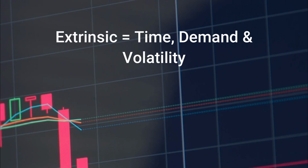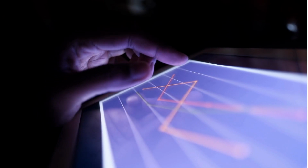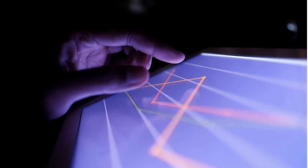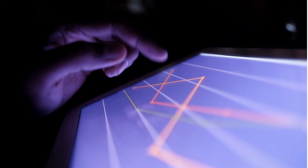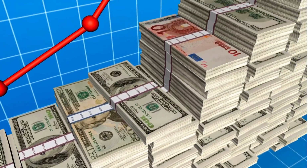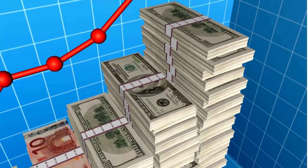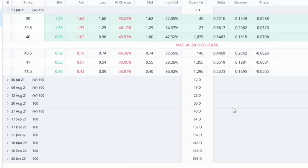So say a stock is currently priced at $10, and you find a $15 strike, 1 month expiration option for $25. It only has extrinsic value and no intrinsic value, being as it's out of the money. Then the stock jumps to $14 in a week. The option still has no intrinsic value because it's still out of the money, but the extrinsic value has risen, which moves the price of the option. Time is your friend. When looking for which options to purchase, check different expiration dates. The price per contract may not differ much, but it gives you more time for the stock to make its move, which in the options world is like gold.